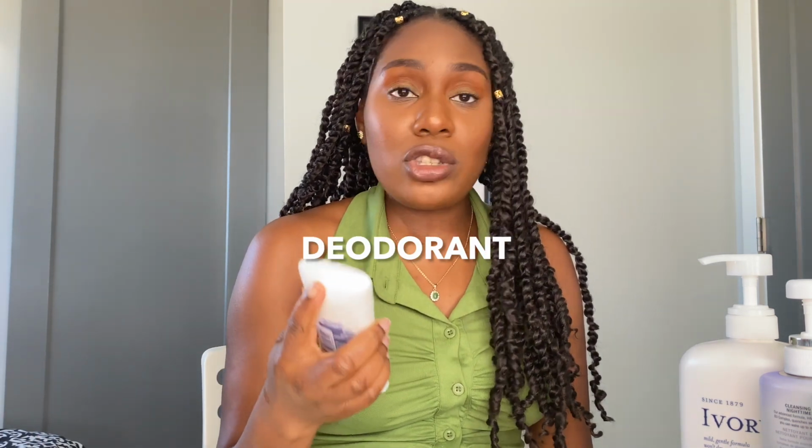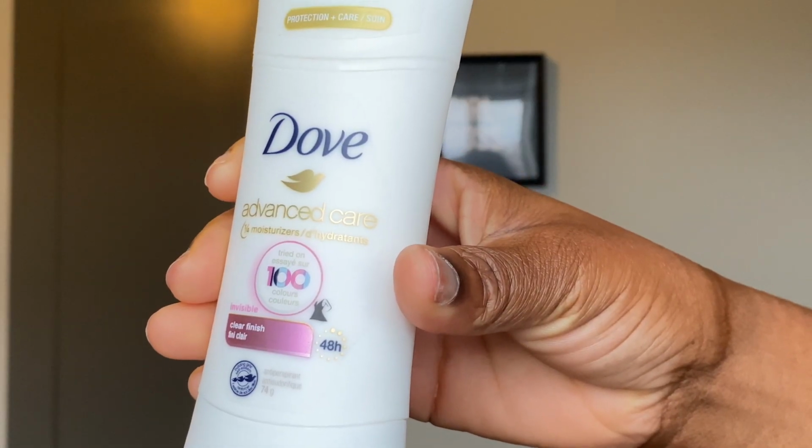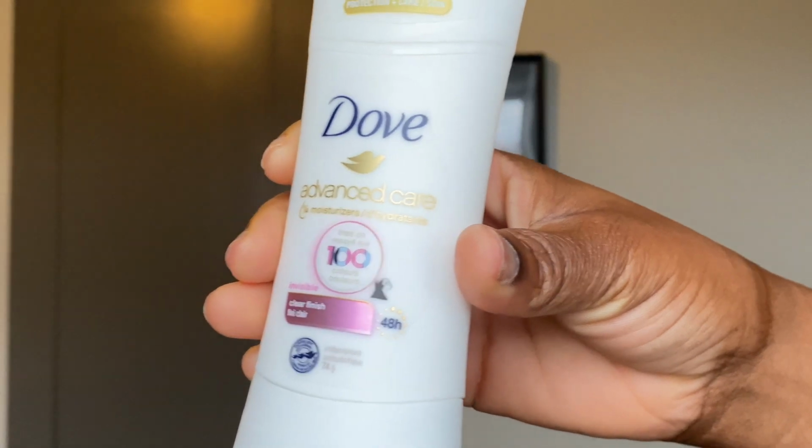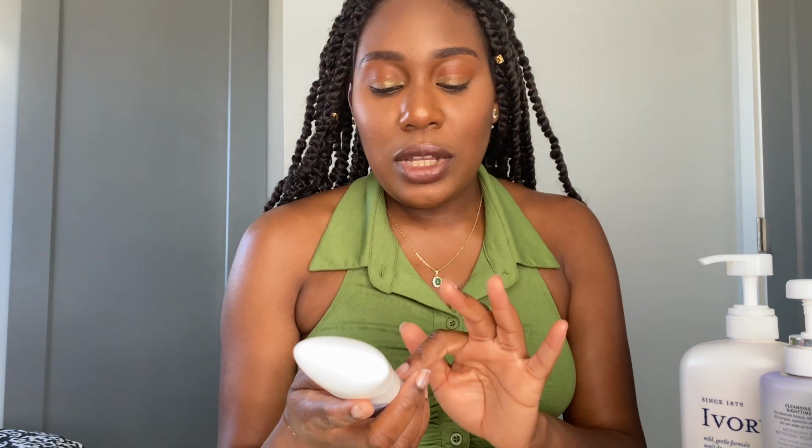The deodorant I've been using recently is the Dove deodorant. This is the Advanced Care invisible one. So this is a clear finish. I don't want any white to show on my clothing and all that, so I always get anything clear. I've started using the Dove one, and I find that it actually keeps me very fresh for the majority of the day. So this is a really nice one. I wasn't using Dove for a long time, but then this year I started using Dove again, and they're doing a good job.